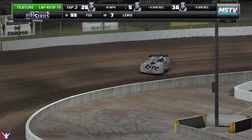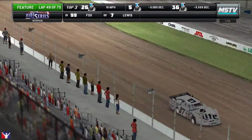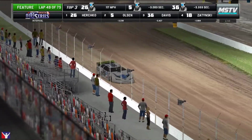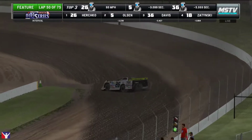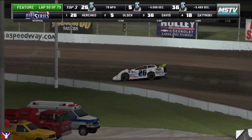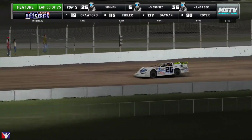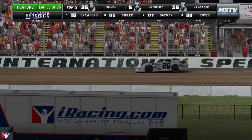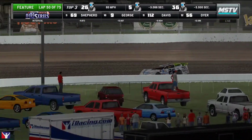As right now we are in lap 49, fixing to be lap 50. As you can see, the gap between JR Bash and the leader. So JR Bash may be caught here very shortly to possibly go a lap down. We'll see if Herchko can catch him, as we have 26 laps to go left in this race. So any predictions in chat? Who do you think is going to win here tonight?